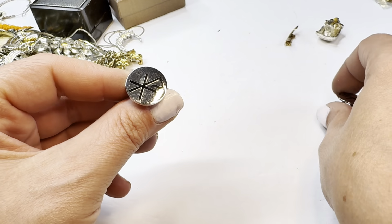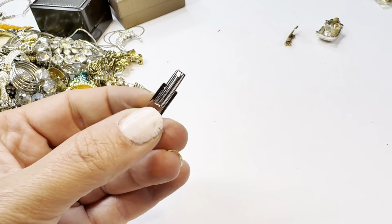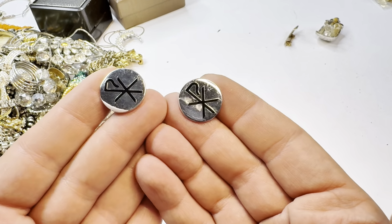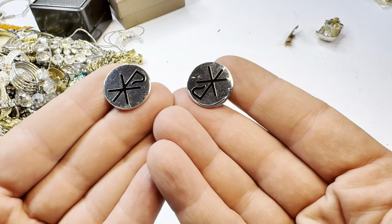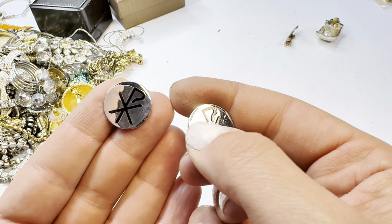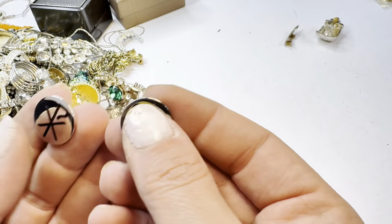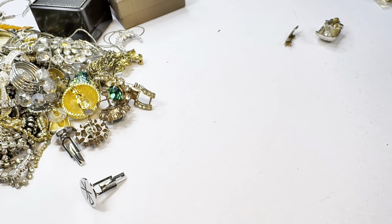Okay, so here's some men's cufflinks. Those are interesting. They do have a mark. Is Regina Sterling. Oh, so these are Sterling cufflinks. Interesting. They're really interesting. Interesting design. I'm not familiar with Regina. I'm going to say 20 on these. I don't know how that is for a price, but we're going to say 20 on those.